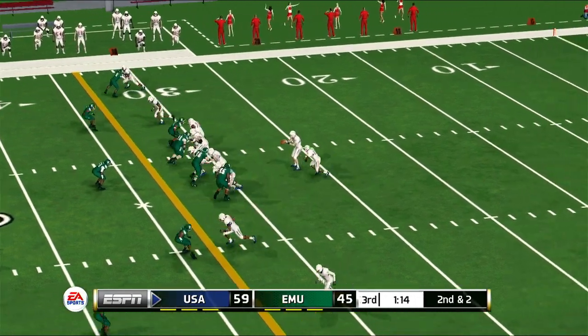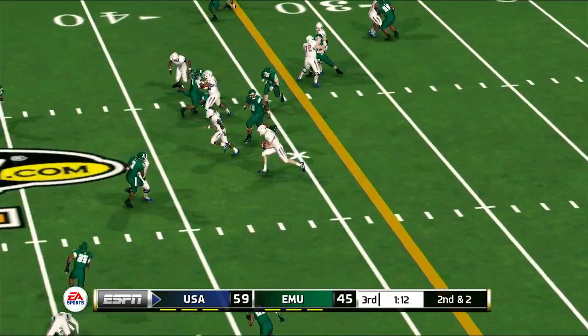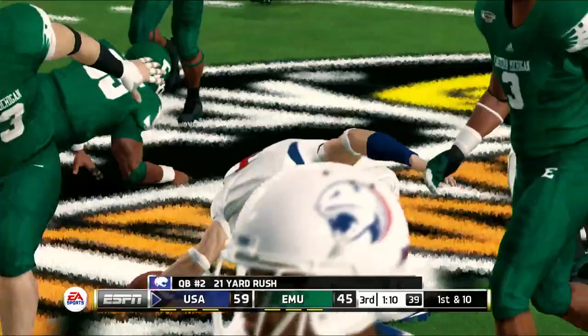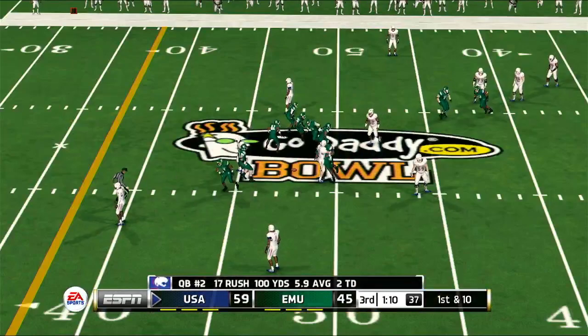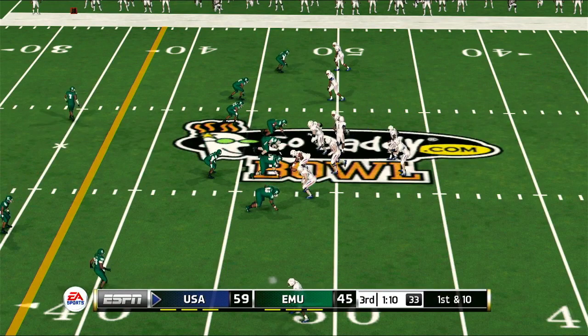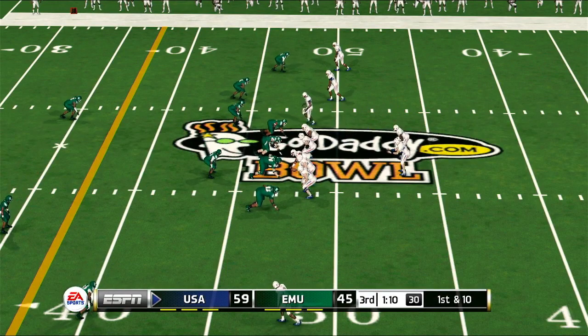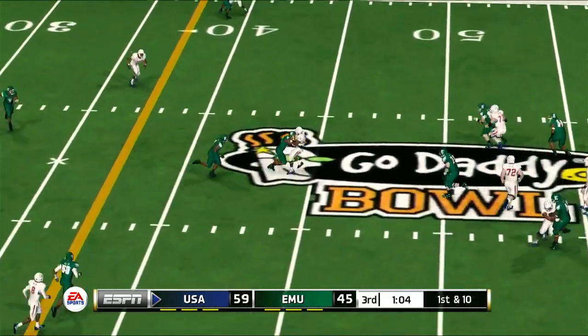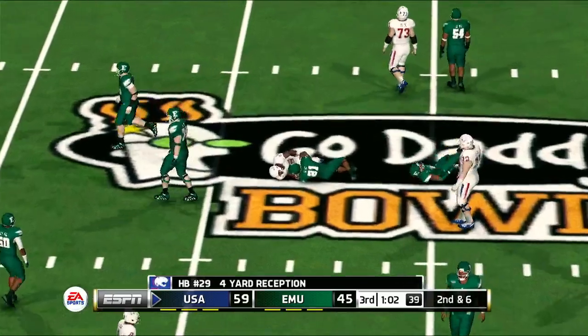Second and two. He's to the 40. And he's taken down around the 48-yard line. That's good for a gain of 21 yards. That makes it first and 10. Find his man and they take him down immediately.